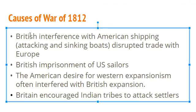And the first one was British interference with American shipping, which is attacking and sinking boats, disrupted trade with Europe. So Americans were trading with Europe, maybe we were trading with Spain, trading with France, and Britain would actually attack our boats. They sank several boats, and we had a lot of supplies on these boats, so we couldn't trade. It made it very difficult.